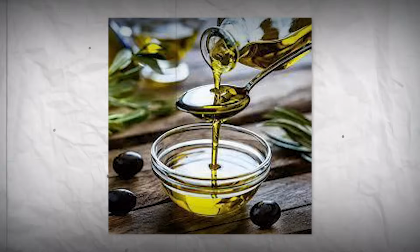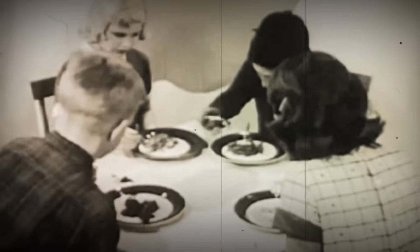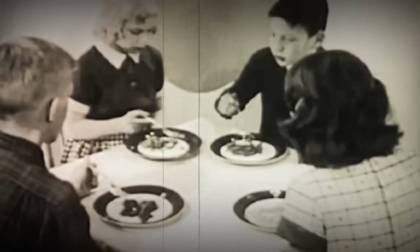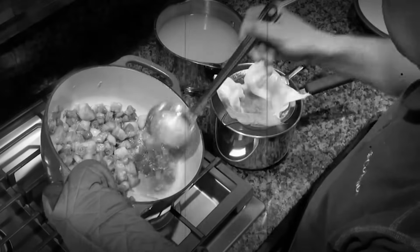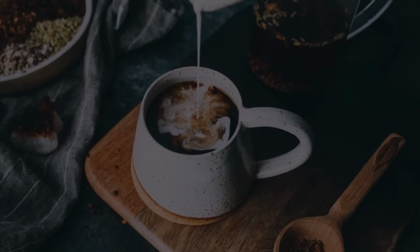Some people even used vegetable oil or shortening in place of butter, adjusting their recipes to make up for the difference in texture and flavor. It wasn't about getting the perfect taste, it was about making sure food got on the table, no matter what.